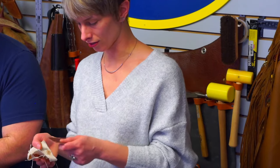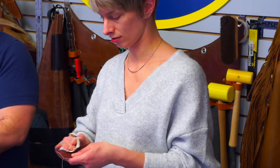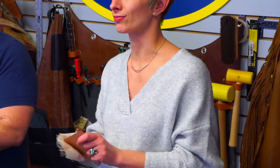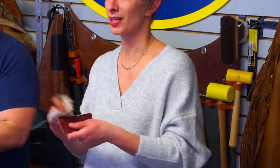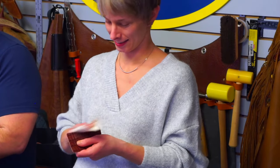Okay, and then I'll add another layer. And then I'll start using the wooden slicker. Because I bevel for days. Or burnish, whatever this is, guys. Whatever it is. That is true. She burnishes for days, and that turns into beveling.